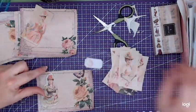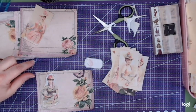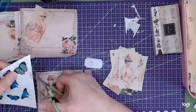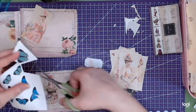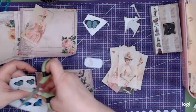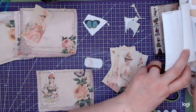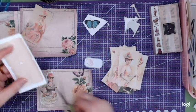I don't know if I want this color of label, but maybe a butterfly? They're one of those stores that's kind of like Target, where it has a little bit of everything. So maybe I'll save that for another one, because there's a butterfly here. But I do want to put, maybe I'll use one of Emily's tickets.